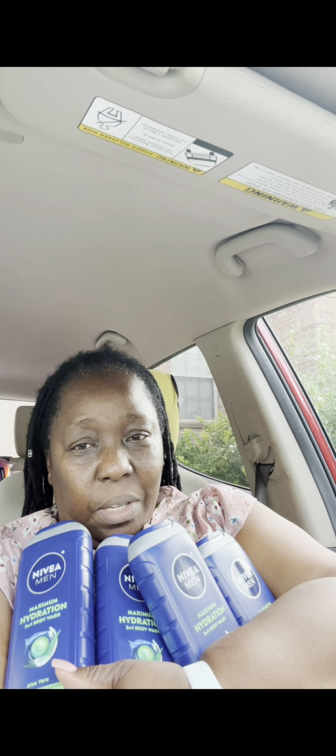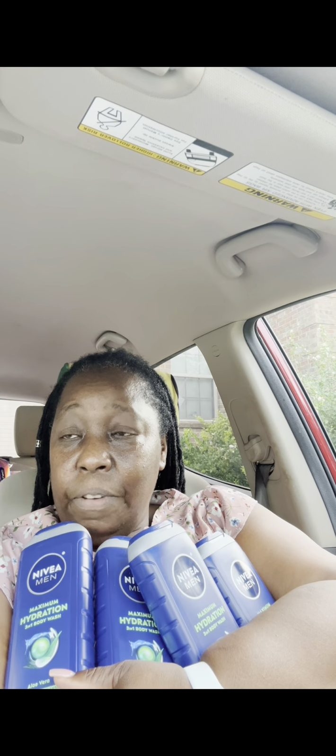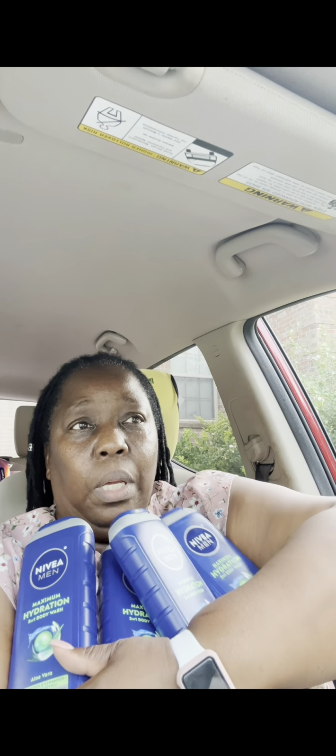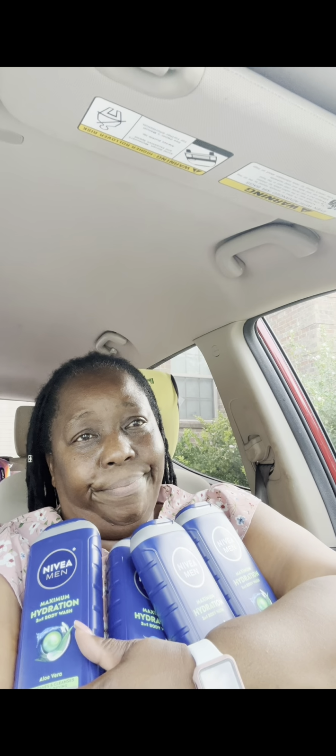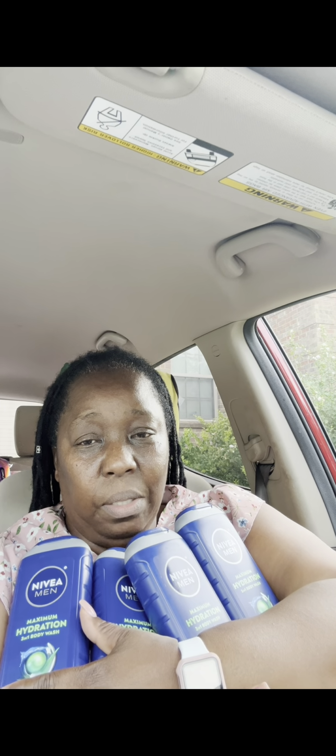They are $5 each. When you spend $20, you're gonna get $5. You're not gonna get a $5 coupon. $5 will be subtracted from your total. So 4 of them for $5 each, that's $20.